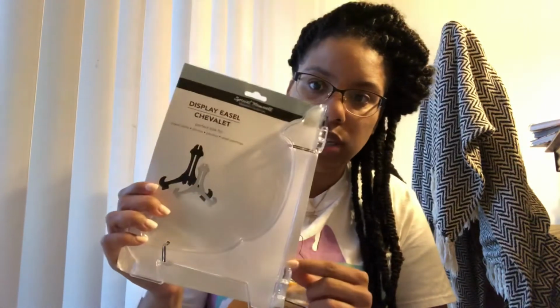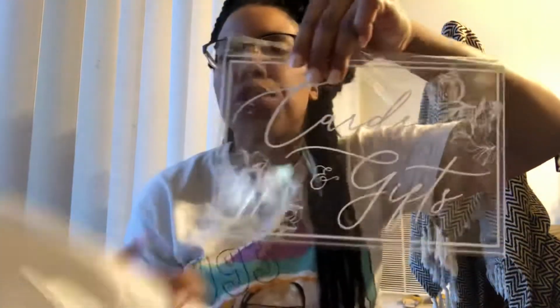But cards and gifts is typically what you'll need cards or envelopes for, so I just picked a few of those up. I also picked up this display easel. It's clear. It's going to hold up a sign that I actually got in my Miss to Mrs. Bridal box. So one of the boxes came with this sign that says cards and gifts. So I figured I could use this at my bridal shower and just set it up on this easel.